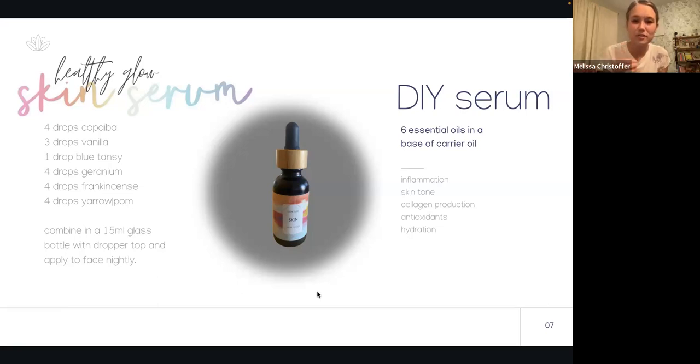Do y'all like the smell? Have you taken a little whiff of the bottle? I think it smells awesome. And blue tansy is what makes it blue. Did you notice your serum is this gorgeous blue from the blue tansy and yarrow palm? So you combine all of that in a little 15 ml bottle with that cute little dropper top, and then you're going to be applying that to your face. Danny's going to show you exactly how to do that.